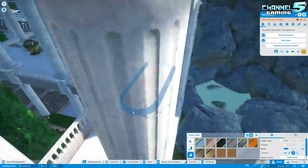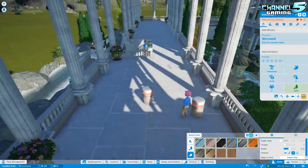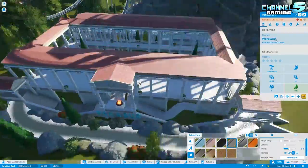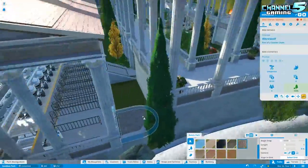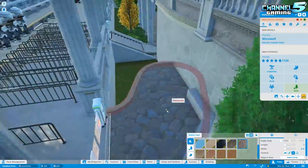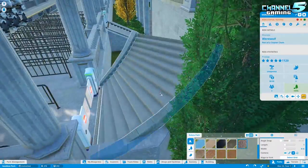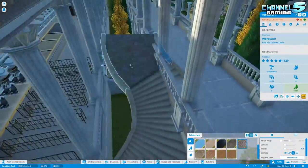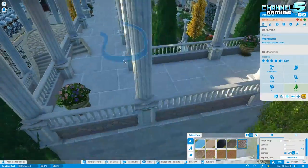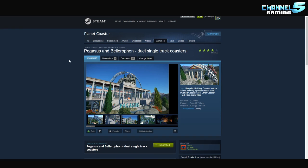Enjoy this scenic courtyard garden that tells a story of Pegasus as you wait in queue for the other coaster. For the ground level queue, use line to grid. I hope you all enjoy. I look forward to your feedback. If you have any issues synchronizing, just let the coaster run for a bit and they will sync up. I can see right now that they're not in sync, so we'll try and get this working in a second.